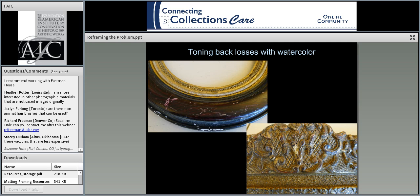When you have losses to the surface finish, the bare wood and especially the white gesso can be really distracting. And you can see this particularly in the left image. Just toning in especially the bright white gesso can make the frame look much more cared for. And another advantage of toning in losses is that if you have flaking or lifting as an ongoing issue, you'll notice new losses as they occur.